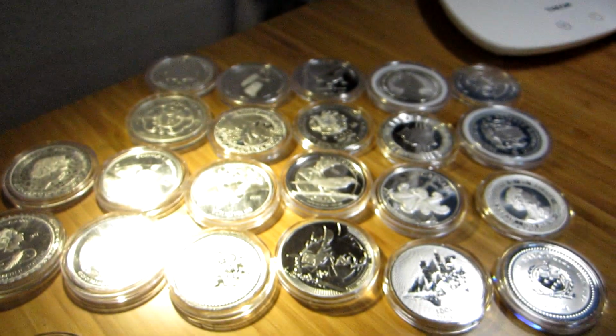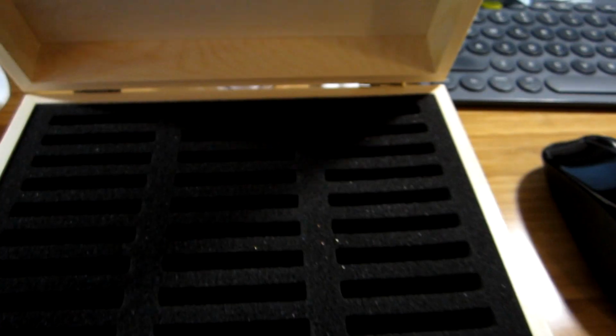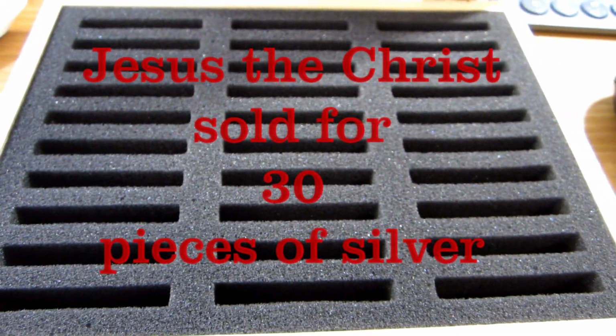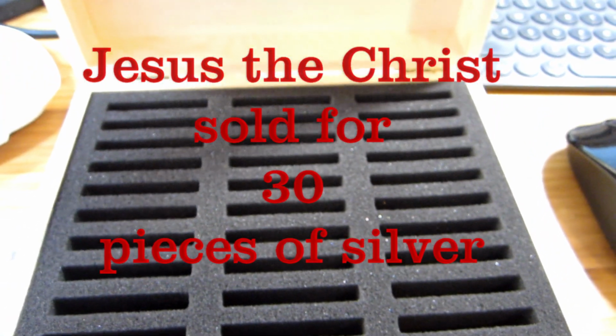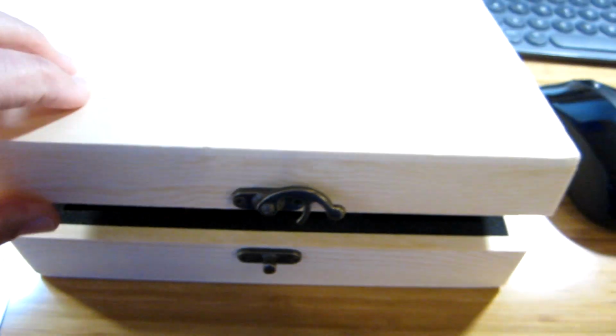So I ended up with a total of 35 coins. It's kind of funny. I bought a box to put these in, and the box holds 30 coins. So you Christians out there can freak out about the fact that I'm paying attention to 30 coins of silver.